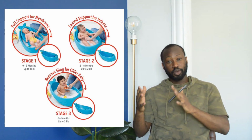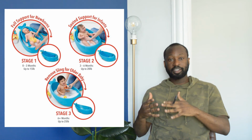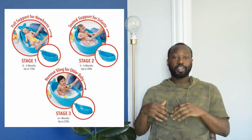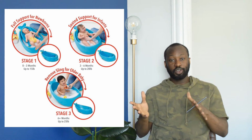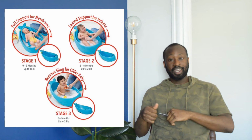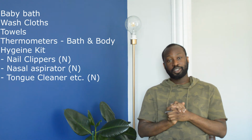As your baby gets more confident in being able to sit, there is the insert that will help them actually relax and sit back. So once again, your hands are free and you can do your thing all the way through to where they are confident sitters. Then you can take the insert out and keep doing your thing. Washcloth towels, get a good couple of these as well.